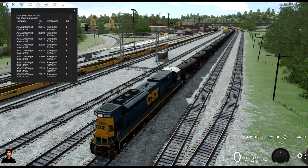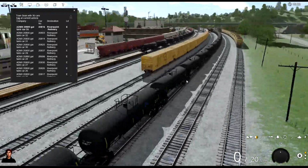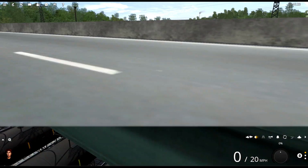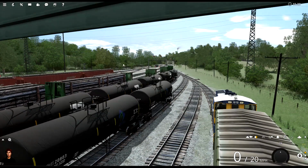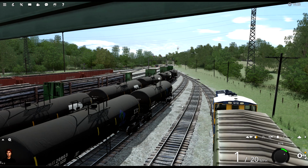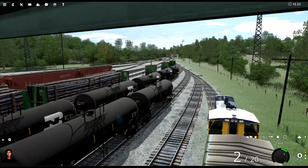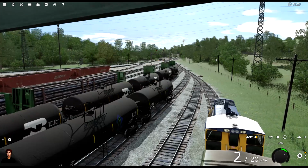Let's roll to the front. And I just click that off, and it's going to click right back on. We're going to roll to the front here, get under the bridge so we can see what's going on. And here we go. Brakes have been fully charged. Well, not really, but it would take longer than that from what I have been watching on other channels.